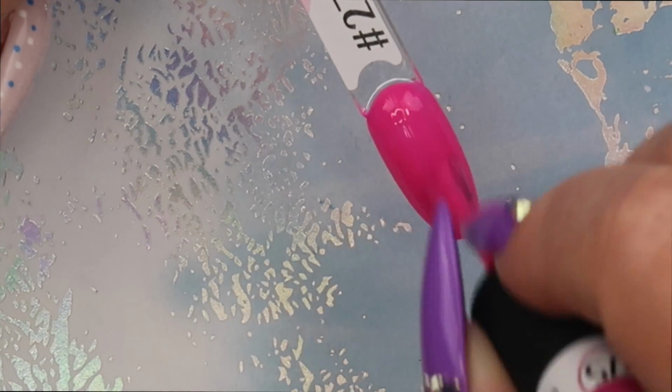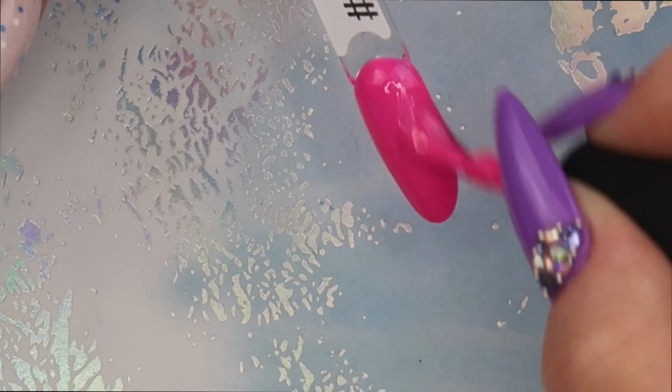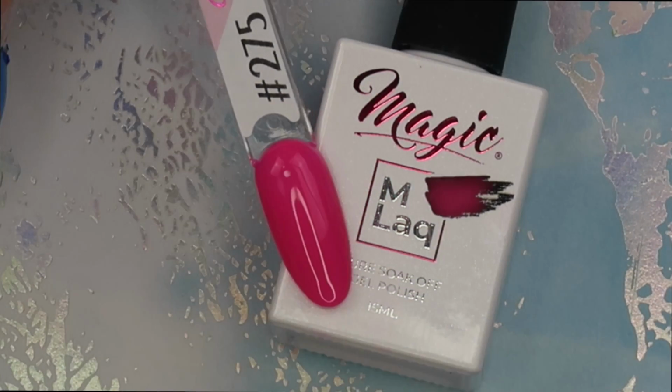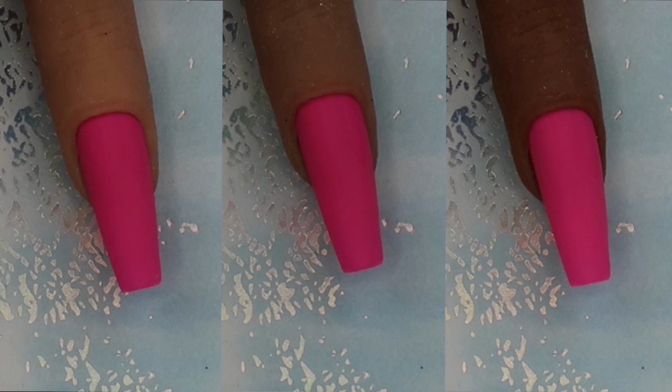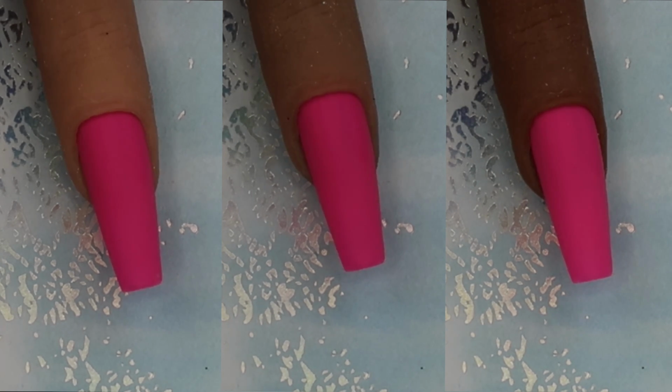I think you only need to use one layer. It's that pigmented. And this is a color that is going to look fantastic in the summertime on all skin tones. It's just going to be, I think, a staple summertime color. This color matte is mesmerizing to me. It's just that beautiful.